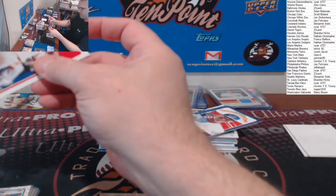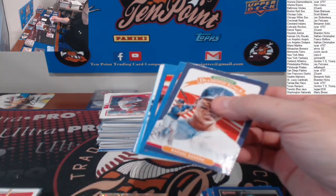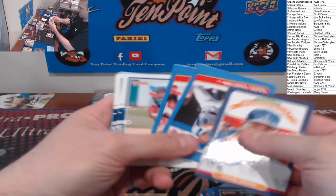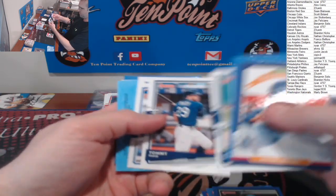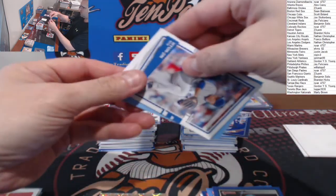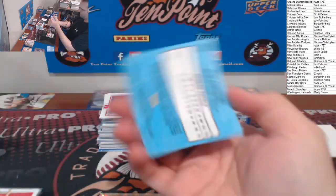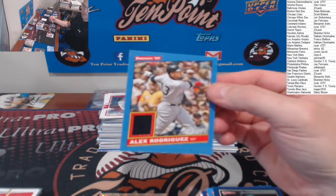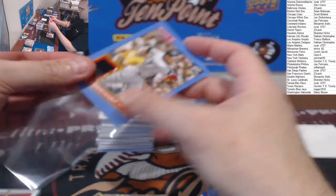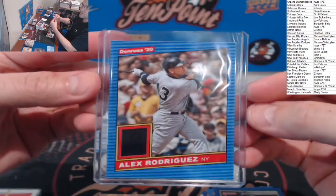Reds. Nothing. Devers, Carter, Molitor. Berrios, Pham. Here comes our first hit. Going like this. A-Rod for the Yankees. One color napkin. Yankees going out to Jonathan. Congrats, man, on the board. First hit with us. Congrats.